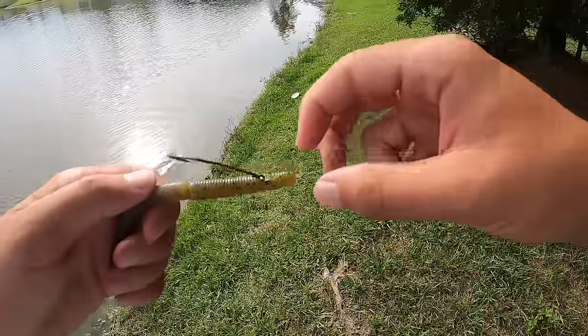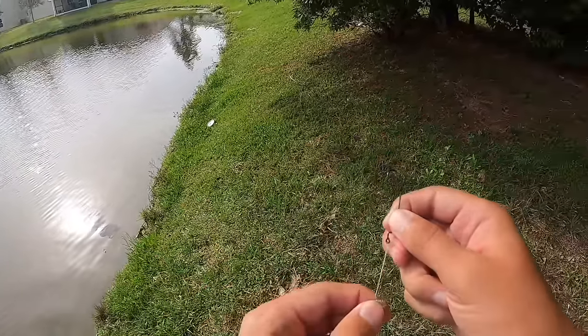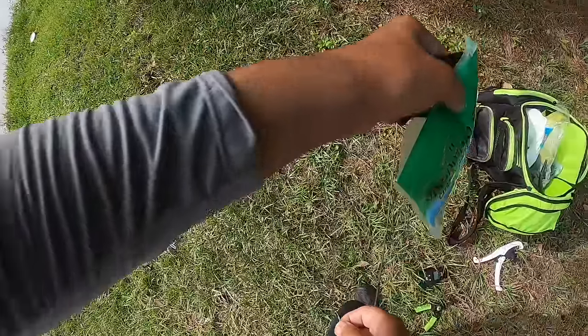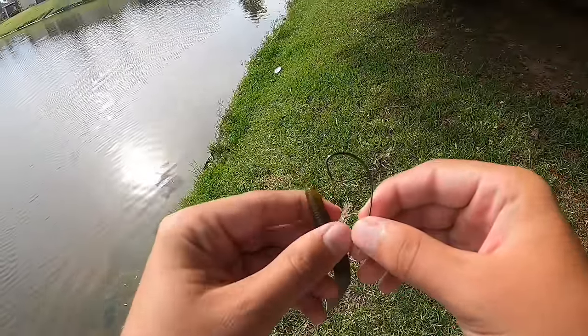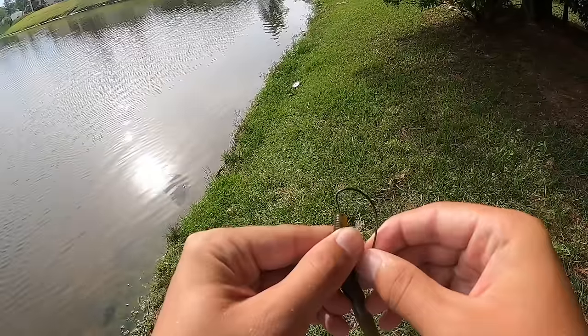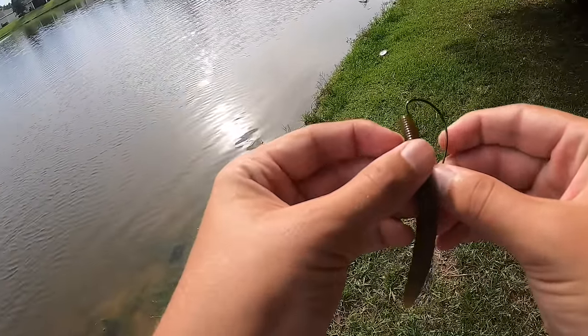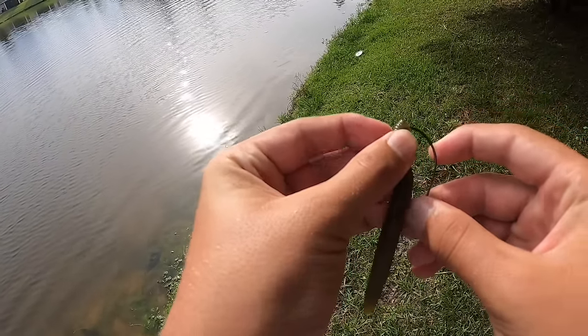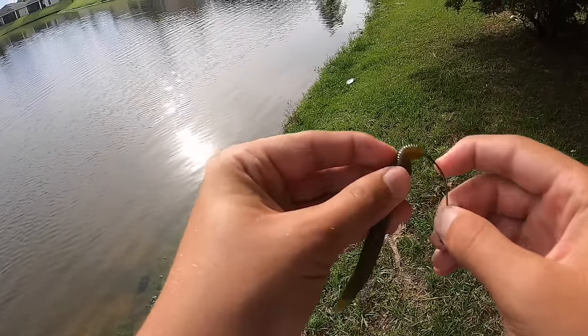So, a lot of you guys get mad when I do this. This is technically cheating on the challenge. We're on a side mission right now. I just had to stop with the hooks, and I have too much faith in this Texas Trick Senko. Dude, if you're at a place where you caught your PB, don't you want to see what could be caught if you throw something like this? I cannot go wrong with the OG.